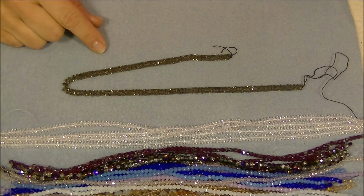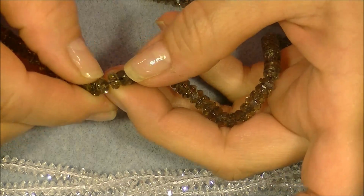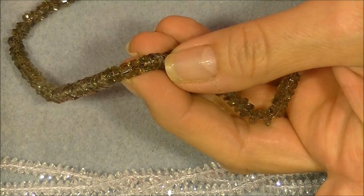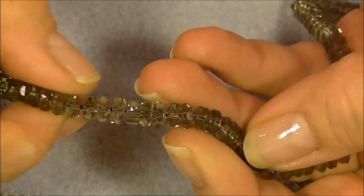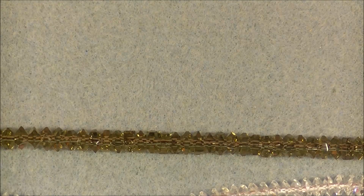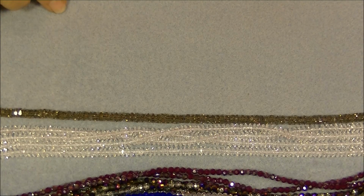And then I bought smoky quartz, which these are really pretty. They're really nicely faceted. They're kind of the flat rondelle type shape. I don't know how well you can see that. Let's see if I can do this without blurring here. But those are really pretty smoky quartz, and I like them quite a bit. I like smoky quartz and clear quartz and rose quartz and amethyst. All the quartz are wonderful.